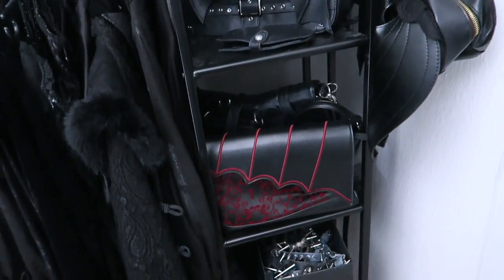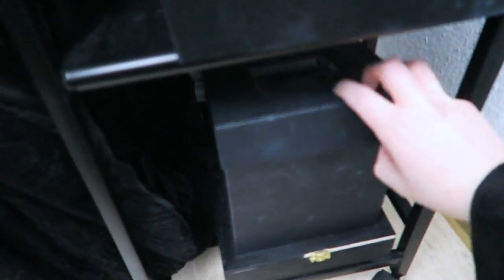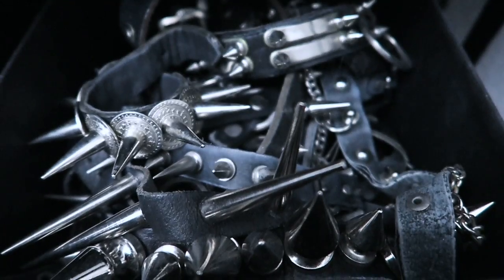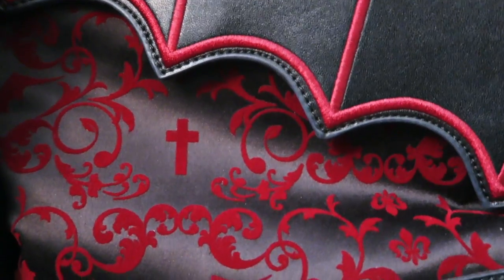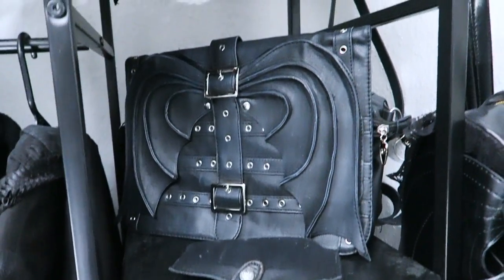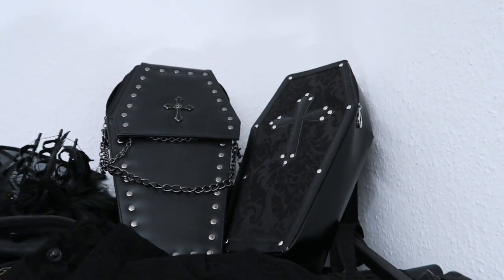There are shelves on this side, so here I keep bags and some accessories. On the bottom is a box of gloves, fishnet or velvet gloves mostly. Then a box of spiked accessories, so spiked collars, chokers, cuffs and so forth. Then bags, 2 to each shelf. I can make an individual handbag collection video if you'd like. And my wallet. On top are 2 coffin bags so that they can stand up.